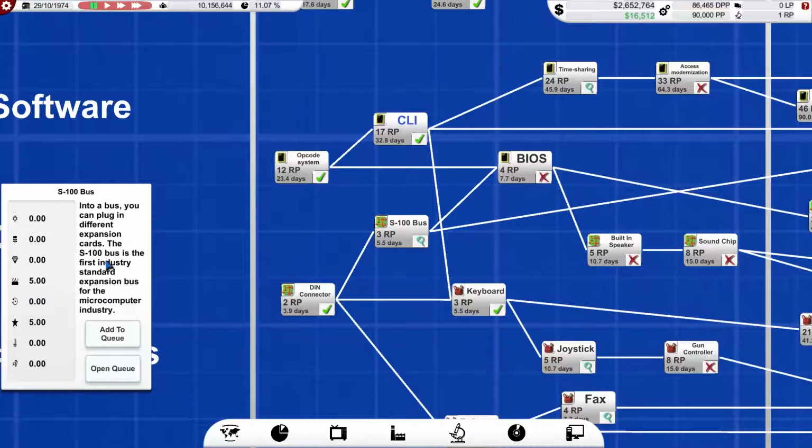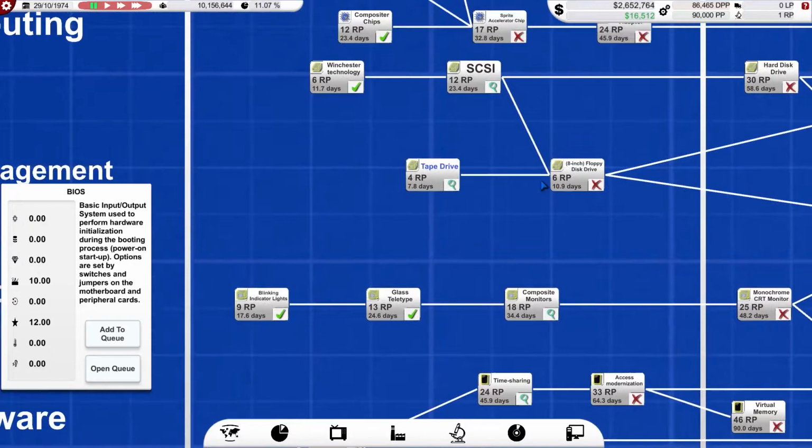The S100 bus, plug in different expansion cards. Again, I can get that research done quickly. Do I need BIOS? Now, notice the links here between all these. That would be interesting.